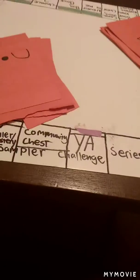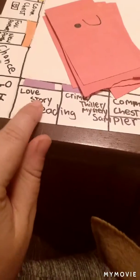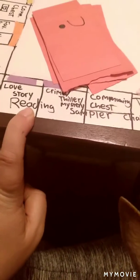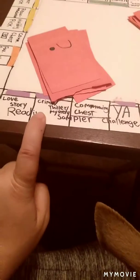Then, this is the part that I'm most excited for. So, reading sampler challenge. So, if I hit love story, crime/thriller/mystery, or YA, I have to read the first chapter of at least 3 of my books in that genre.